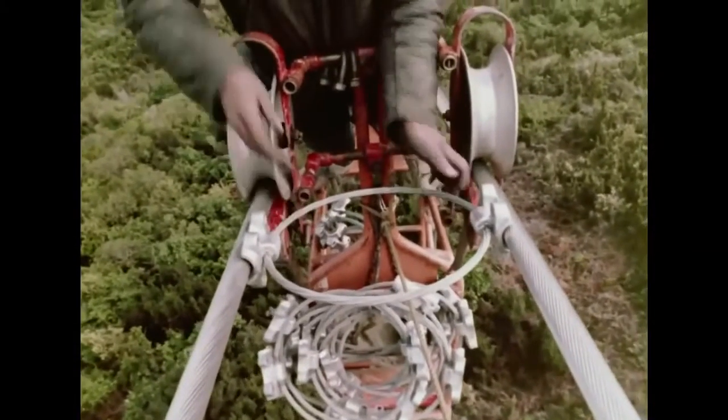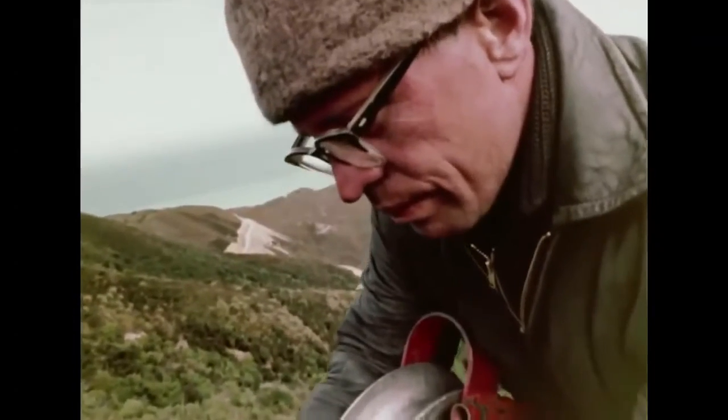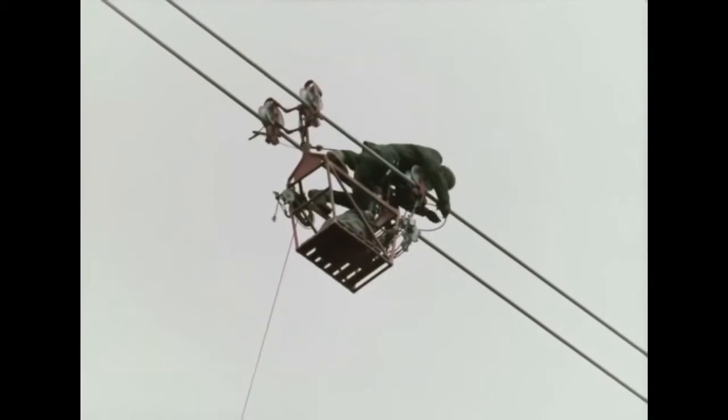Working from the go-kart, circular spacers are bolted in at intervals along each span. The spacers keep the paired cables from swinging together in the wind. They also prevent them from being drawn sharply together in the event of a short circuit.